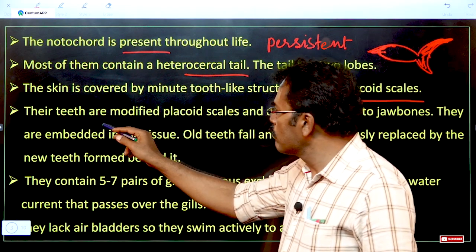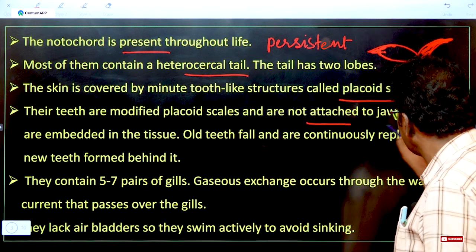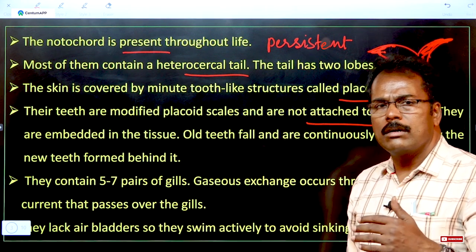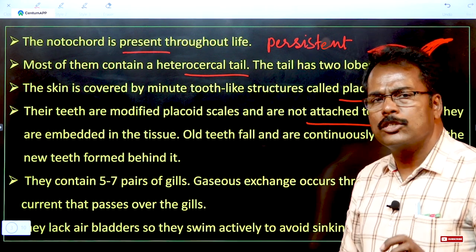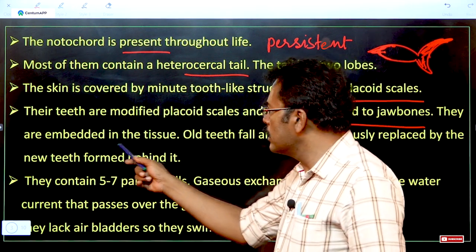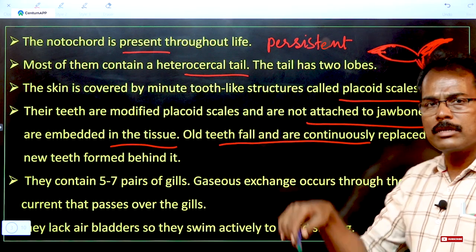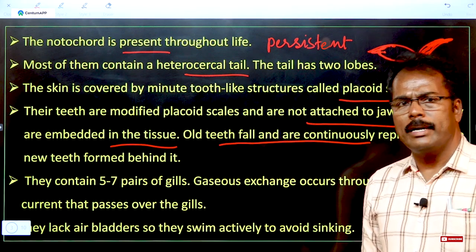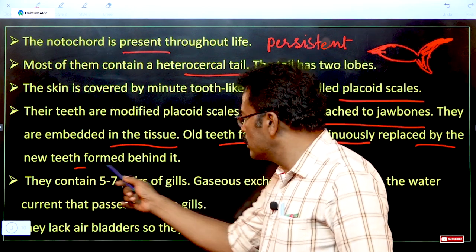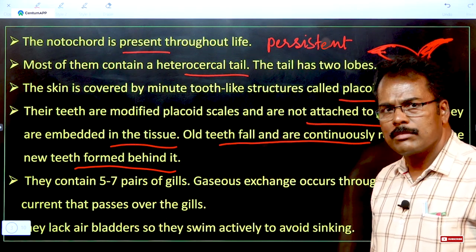Some of these scales are modified into teeth in these animals, and these teeth are not attached to the jawbones. But in the case of higher vertebrates, the teeth are fixed or attached to the jawbones, whereas in this case they are not attached but embedded in the tissues. So automatically they can detach from the tissue, and detached teeth can be replaced by new teeth. Then they contain 5 to 7 pairs of gills for respiration.